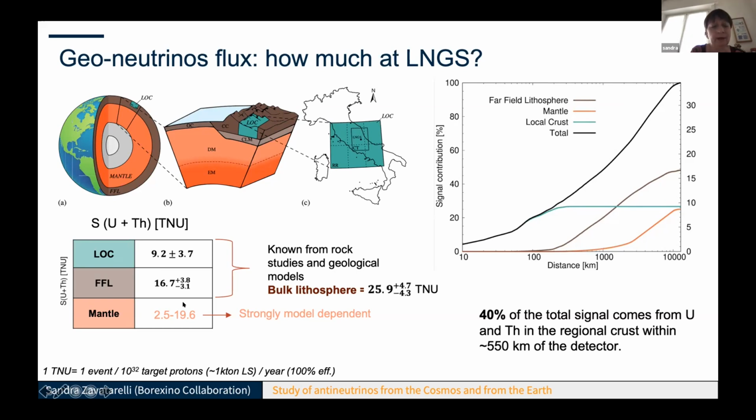What are TNU? TNU is a particular unit adopted in this field, named terrestrial neutrino units, that corresponds to one event detected over 10^32 target protons in 1 year. And this is an amount of protons that corresponds more or less to 1 kiloton mass of liquid scintillator. So this unit is particularly useful for this kind of detector and studies.